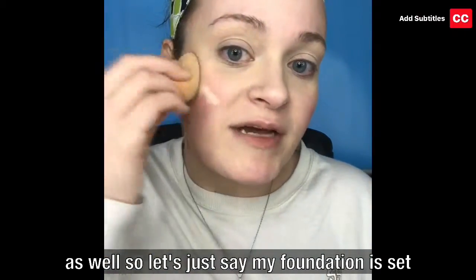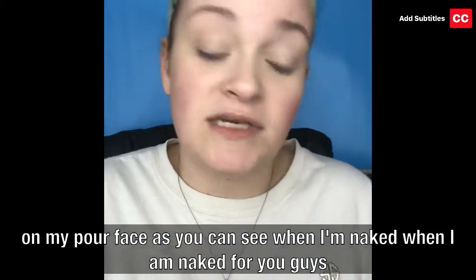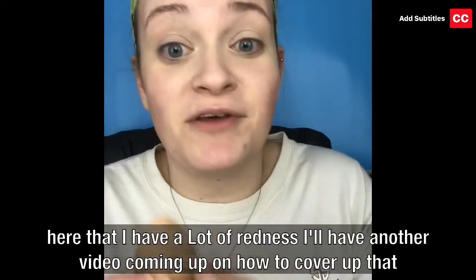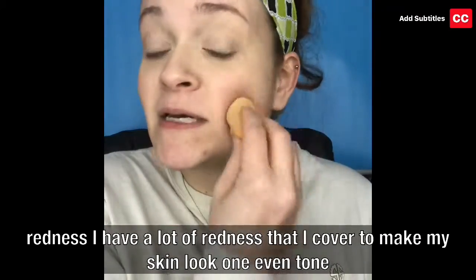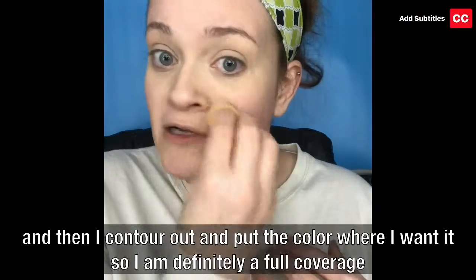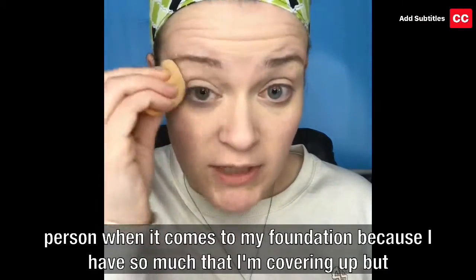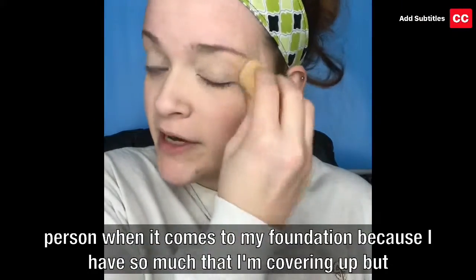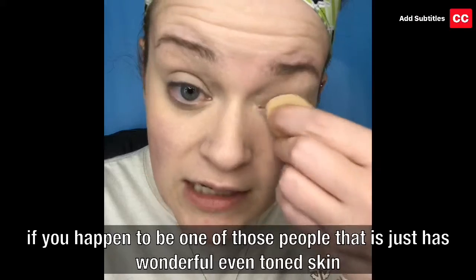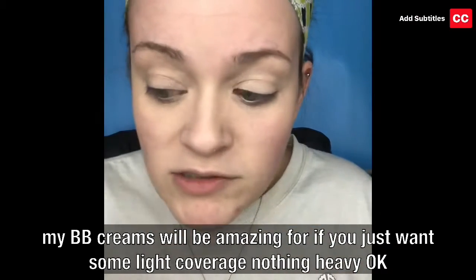So let's just say my foundation is set on my full face. And as you can see when I am naked for you guys here, that I have a lot of redness. I'll have another video coming up on how to cover up that redness. I have a lot of redness that I cover to make my skin look one even toned. And then I contour out and put the color where I want it. So I am definitely a full coverage person when it comes to my foundation because I have so much that I'm covering up. But if you happen to be one of those people that has wonderful even toned skin, my BB creams will be amazing if you just want some light coverage. Nothing heavy.